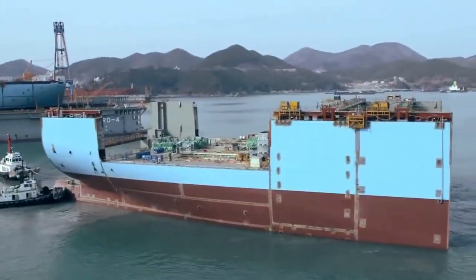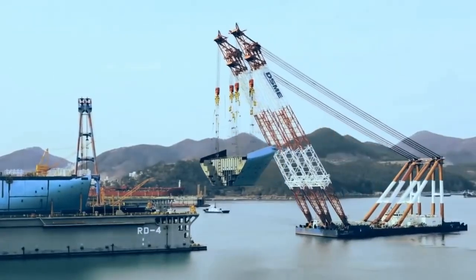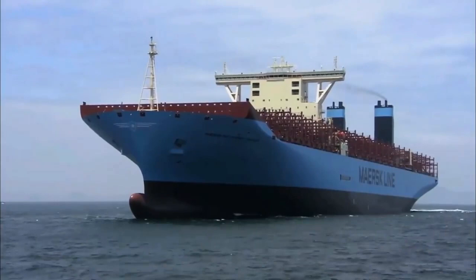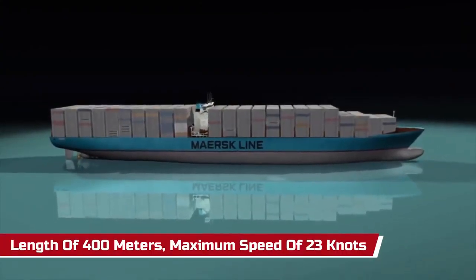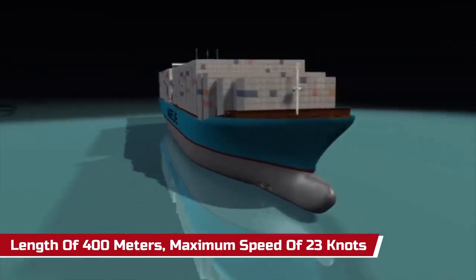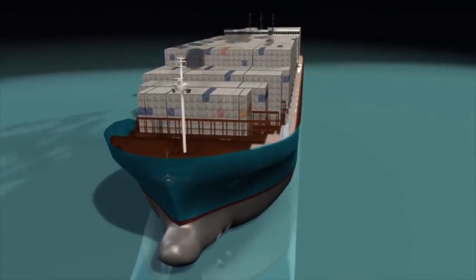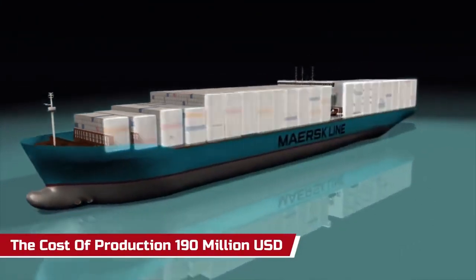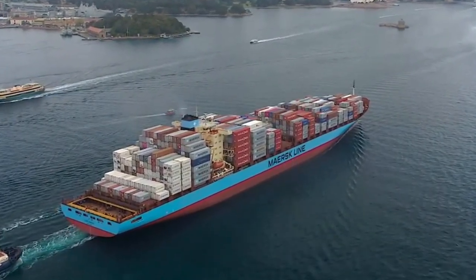The Triple E class container ships were built by South Korea's Daewoo Shipbuilding and Marine Engineering in 2011. This ship is also considered the largest container ship in the world, with a length of 400 meters, and can travel at a maximum speed of 23 knots. With all the complete capacities, it's no wonder the cost of this ship production is approximately $190 million. Not bad for a container ship, right?